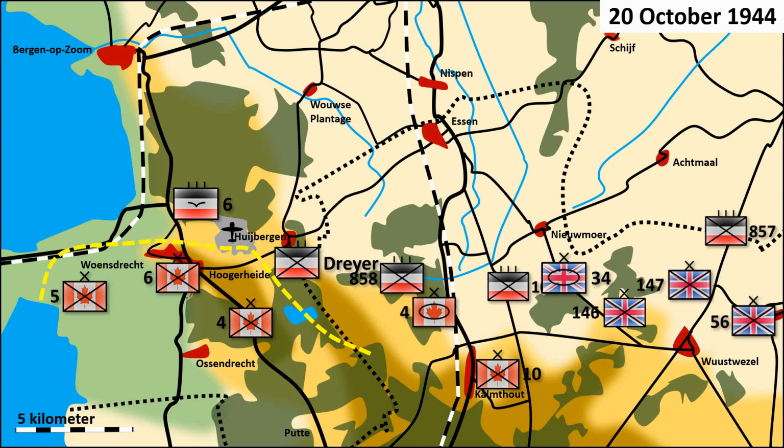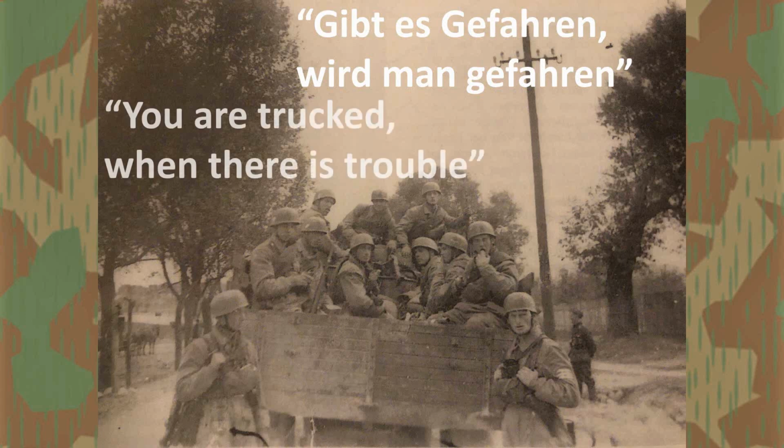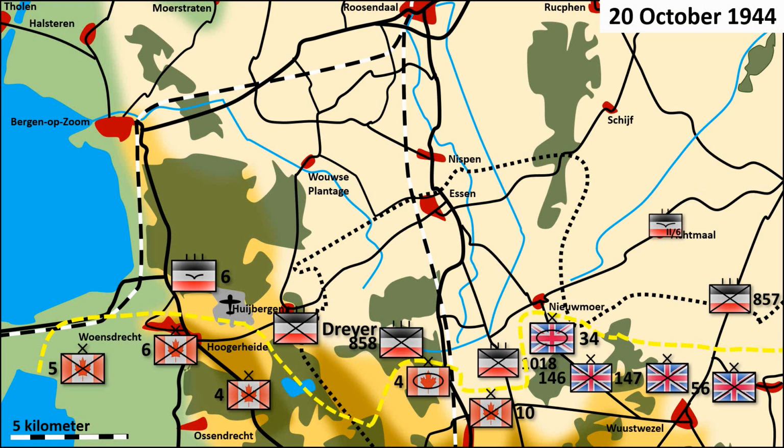Help was however on the way for the Germans in the form of their Army Reserve, the 2nd Battalion of the 6th Parachute Regiment. That was Rolf Mager's battalion, which we saw in earlier episodes. It was hastily put in trucks and transported to block the advance. His men knew by now that every time they were trucked there was trouble. Mager's men were dropped in Nieuwmoer and reinforced the newly arrived battery of assault guns.